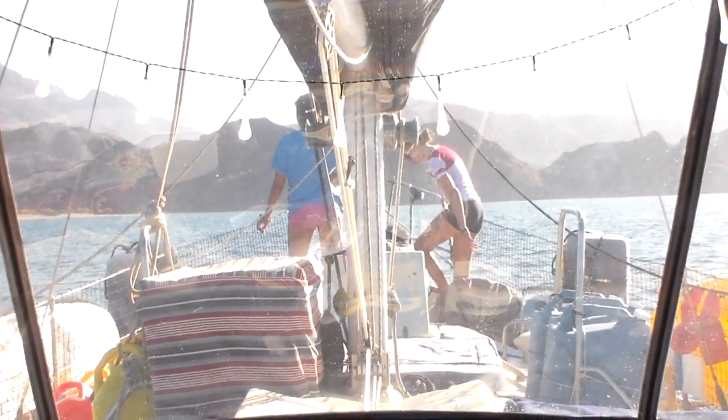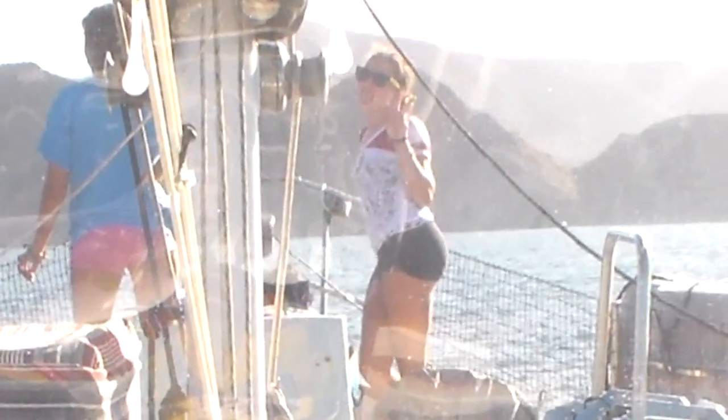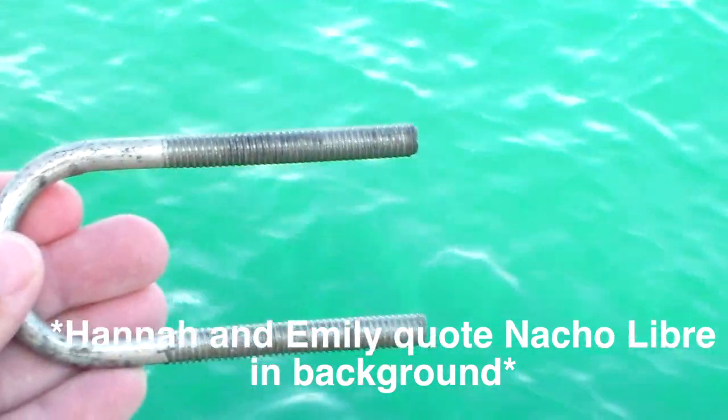Guys are up on the deck getting the anchor chain set up, the anchor set up to go. Well, we retrieved this from the bottom, 16 feet down, and dropped it, and now I have it back. Yeehaw! Greatest vessel that ever lived!